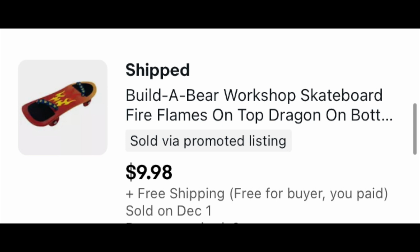The Build-A-Bear skateboard, this, again, pretty low dollar sale, but you can't be upset to sell the lower dollar things when you put the low dollar things up for sale, right? So I'm okay with this. This actually, the dregs, this is the very final piece of the Build-A-Bear lot that we purchased earlier this summer. It was like in June or July, I think.